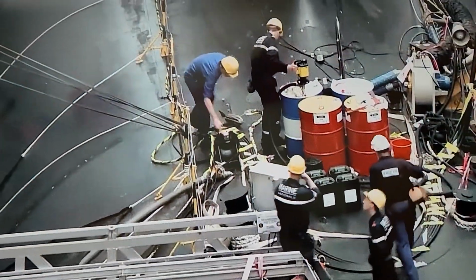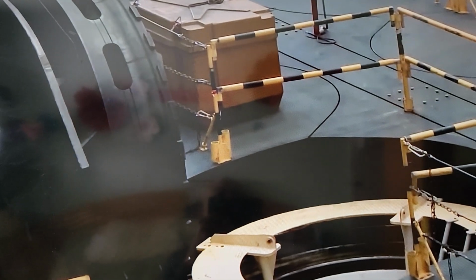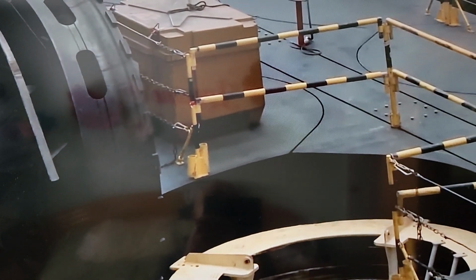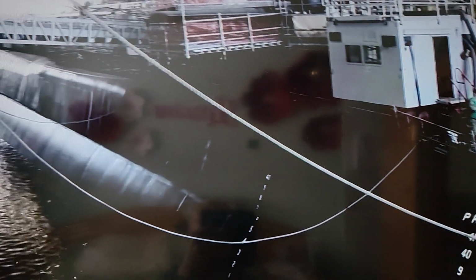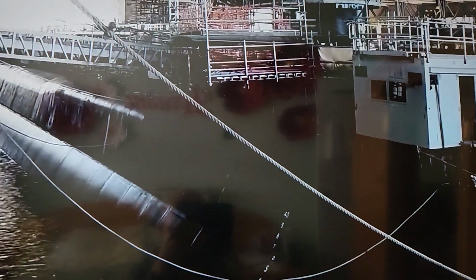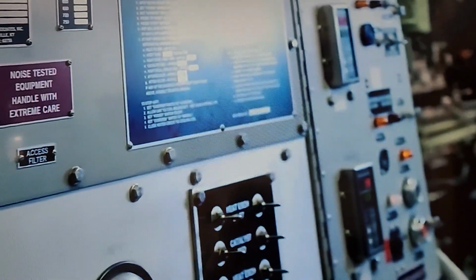The first step in the dry dock process is a comprehensive visual inspection. Teams of technicians and engineers thoroughly examine the exterior of the vessel, checking for any signs of damage or wear that may have occurred during its last mission. The inspection of the exterior of the hull includes looking for cracks, corrosion, or other damage that may have occurred during the sub's previous missions. This is done using a variety of techniques, including visual inspections, ultrasonic testing, and X-ray scans. Any damage found is then repaired. The team also inspects the propellers and rudder for any wear or damage and makes repairs as necessary.